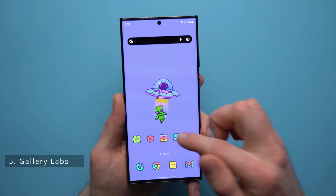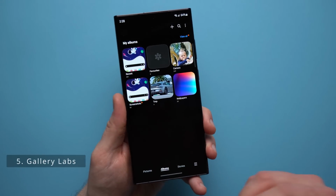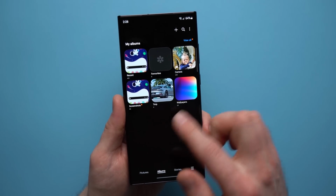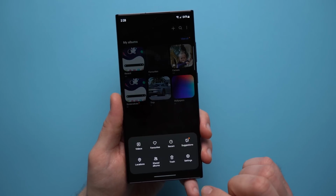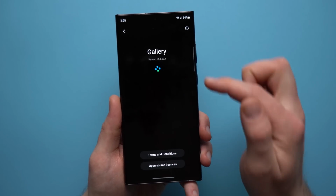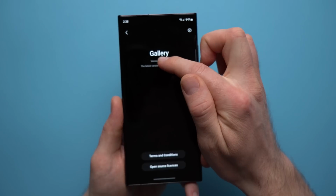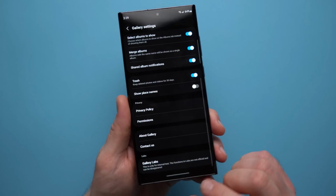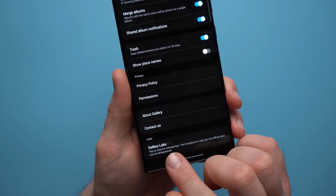Now, with the latest One UI 5.1 update, we actually got a really cool new secret gallery feature. To access it, go into your phone's albums, tap on these 3 dots, go to your phone settings, and then scroll all the way down to About Gallery, and then tap on the version number 11 times. Now when we go back to our gallery settings, down at the bottom, we'll have this new option that says Gallery Labs.